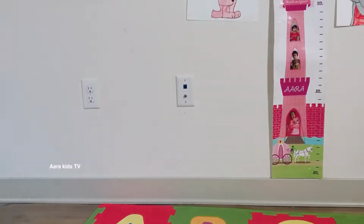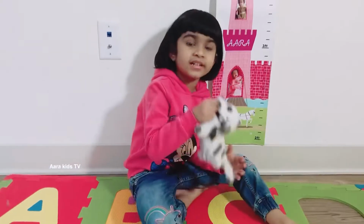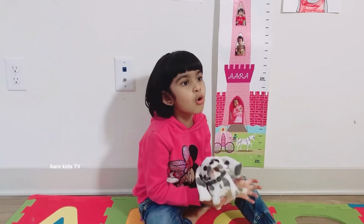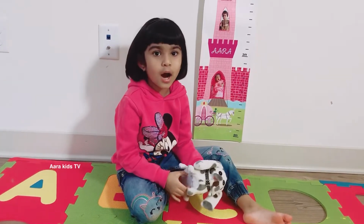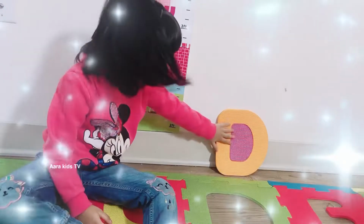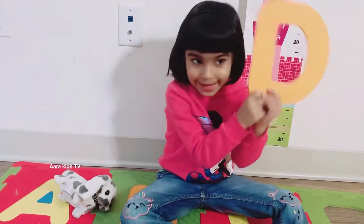I'll go in my toy box. Here's my cute little puppy. That dog. Let's make the D sound. Ow, ow, ow. This time you try. Ow, ow, ow. Look, here we have D. D is for dog. Dog.